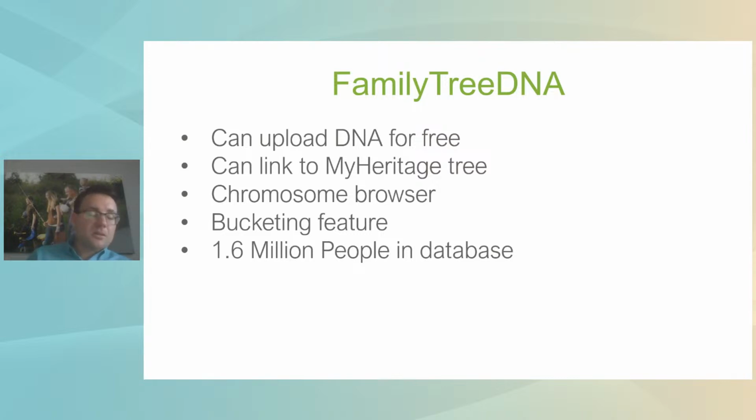Family Tree DNA also has a chromosome browser. And then they have a bucketing feature that is unique to their website, and it's probably my favorite tool on their website. They have 101.6 million people in their database, so it is quite a bit smaller than some of the others. But again, I think that if you buy a DNA test from one company and you transfer it into all the other companies, it's a win for all the companies.